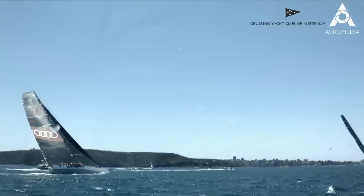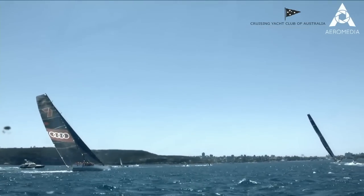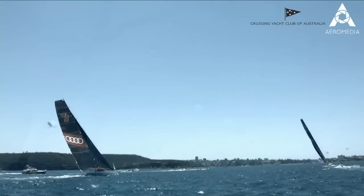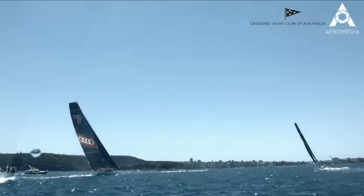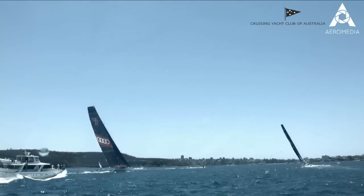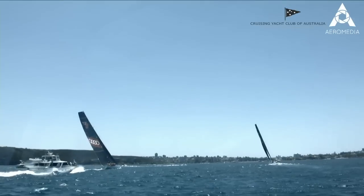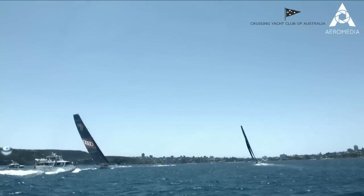Wild Oats we're watching now. Got good heel, good pressure there. And to the right of screen is Blackjack. Well, they've definitely closed up, haven't they? So it's really going to be about can they get clean sets at the top here and get away?